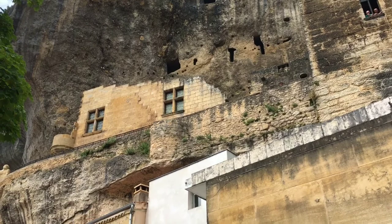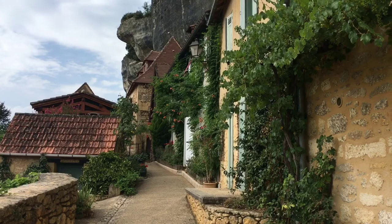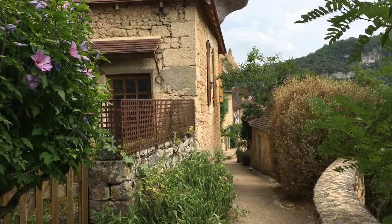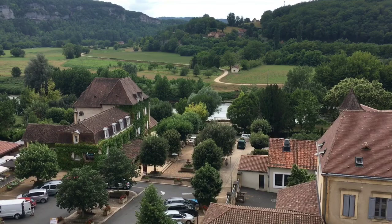You can have a closer look at the old buildings by entering the pedestrian street in front of the museum entrance and follow it along the cliffs. The walkway curves up and down following the terrain with the buildings at one side and the beautiful view over the valley and the river below on your other side.